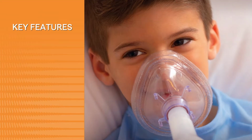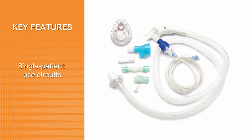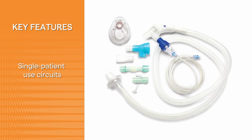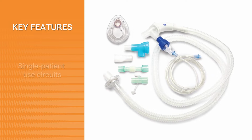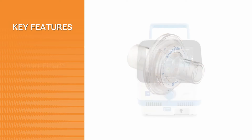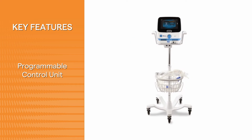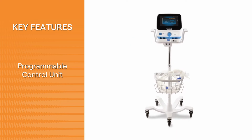Key features of the Volara system include single patient use circuits. These are disposable but intended to be used for multiple treatment sessions. Each circuit is equipped with a smart filter to help track its usage. These circuits connect to the programmable control unit. Together, they are designed to deliver therapy in two modes.